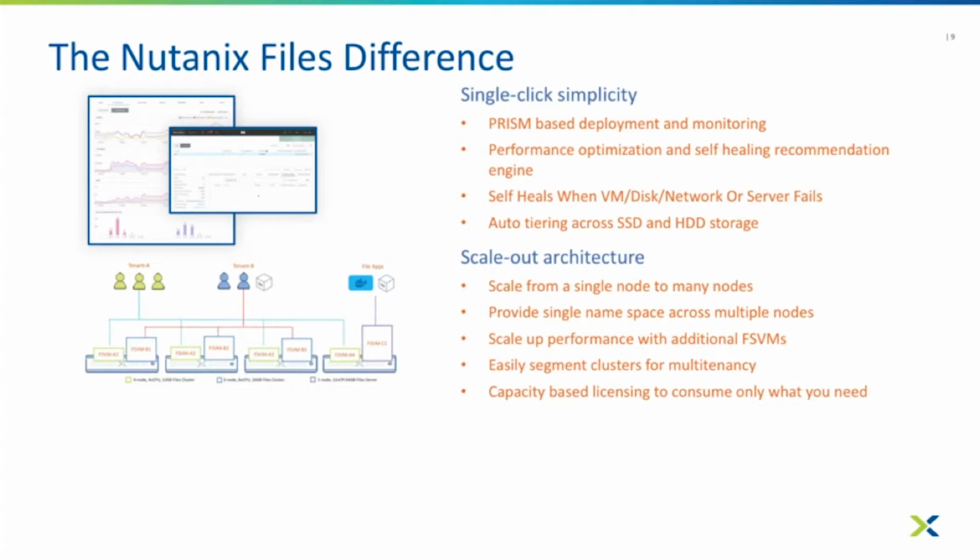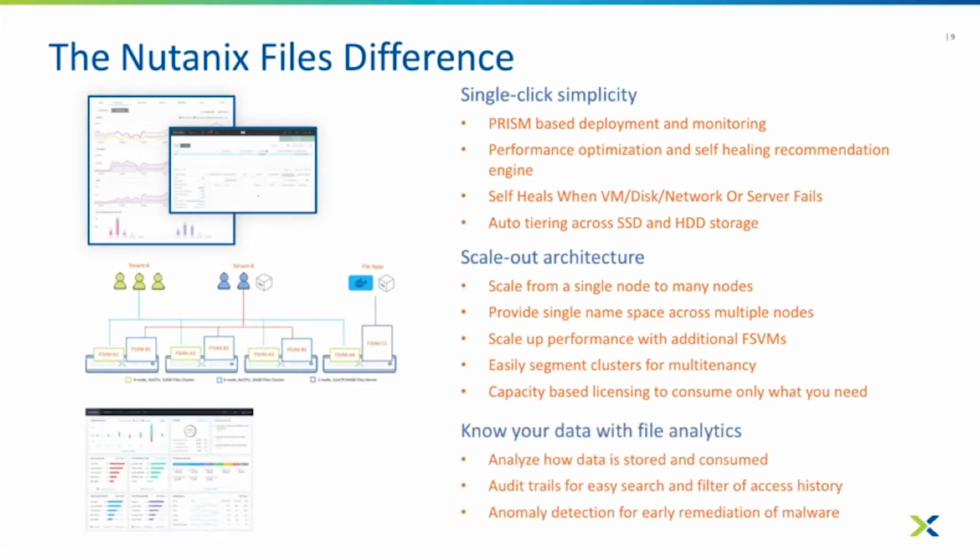Next, Nutanix Files, like Nutanix AOS, breaks down silos by creating a single pool of storage, network, and compute resources. Linearly scaling is simple and non-disruptive and can be accomplished by adding nodes or by adding file server virtual machines to your environment to handle more concurrent connections. And finally, Nutanix Files is built with unique capabilities that give you better knowledge about the data you're hosting for better management of your file data. Our native file analytics engine provides a wealth of information about usage trends, permissions, lineage, and anomaly detection.